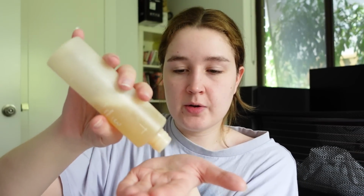So I just do a layer of this right after I cleanse, and oh my gosh, it's so good. You kind of just get this instant dewy glowy effect. You can kind of see it's a little viscous. It's not totally watery. It's almost like a super light serum texture. And so you can see this immediate glow and difference. Since I have been using this, I feel like my skin has just been on its best behavior.